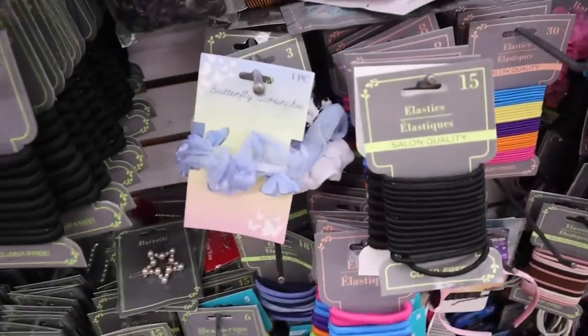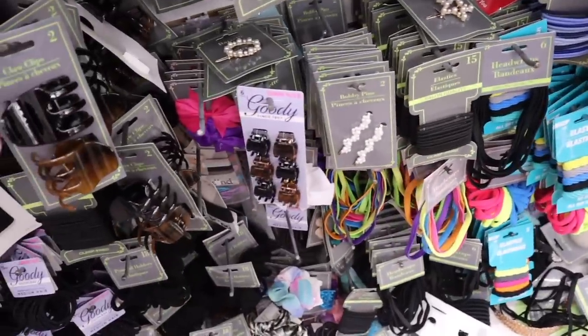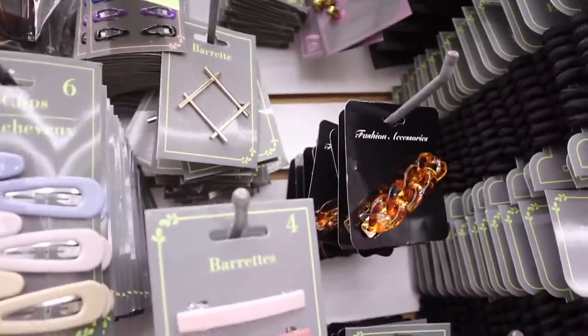So I recently got the butterfly ones. They're so cute for the spring and summer. Highly recommend these set of three packs. Really good deal. There's even pearl clips, which I highly recommend. And usually the clips are really, really good. So look at this one, a gold chain one. And the barrettes are super adorable too. There's even snap clips.